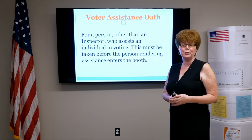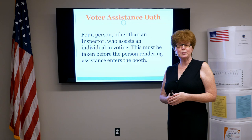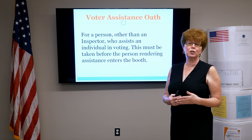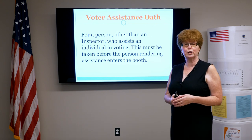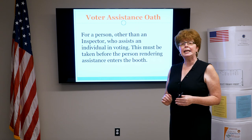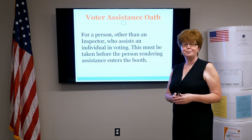Voter assistance oath. For a person other than an inspector who assists an individual in voting, this must be taken before the person rendering assistance enters the booth. Any relative, any caretaker, anyone who is going to provide assistance to a voter must be given this oath, and that information must be reported in the inspector data sheets in the front of your poll book.